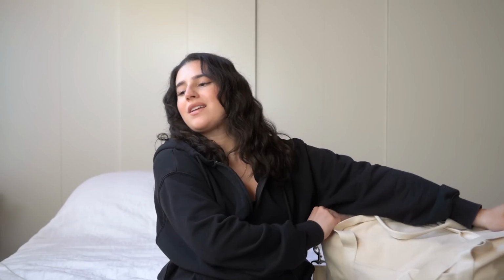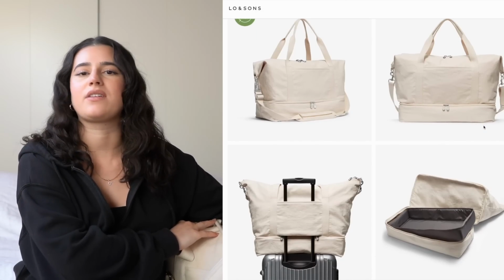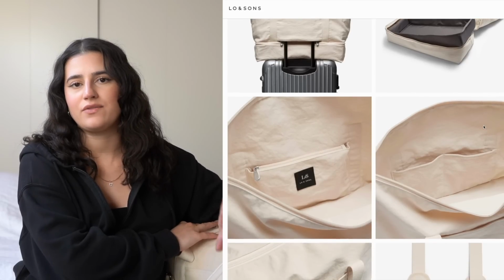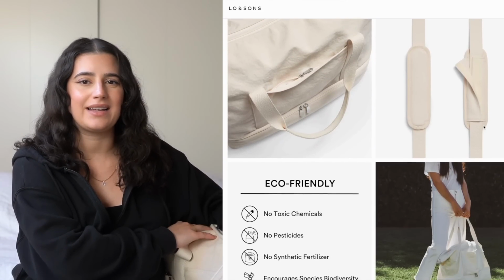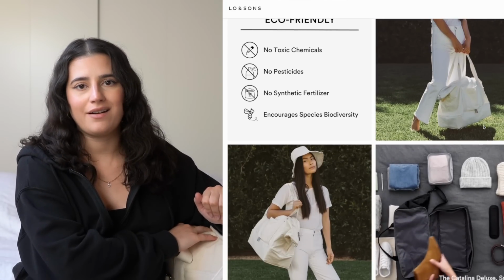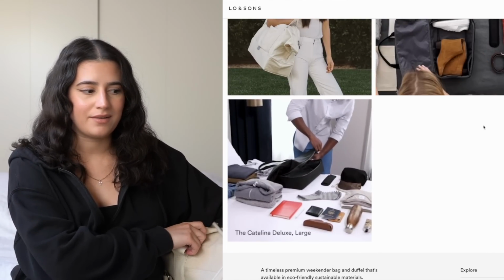I packed everything in this nice, huge weekender duffel bag from Low & Sons. It's just a canvas bag. I will link every single thing that I mentioned in this video down below. I am an overpacker, so I never really like to use weekender bags because I feel like I can only pack like 3 things in there and I end up having to use another bag, but I was able to put everything in here.